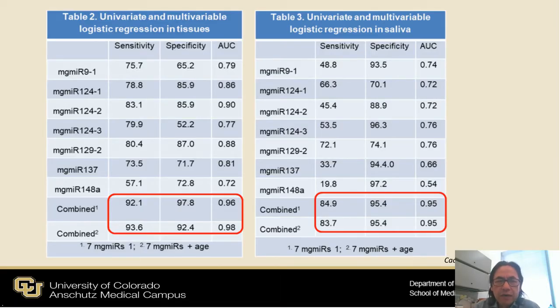These 2 tables summarize our performance for sensitivity and specificity in tissue on the left side and saliva on the right side. This has been done with logistic regression. You can see in the red box, in the combined one, the sensitivity and specificity in tissues are both about 90%, while in saliva, the sensitivity nearly reaches 85%, while the specificity is 95%. In the combined two, we include age as an additional factor, and you can see that including age does not contribute significantly to the marker performance.